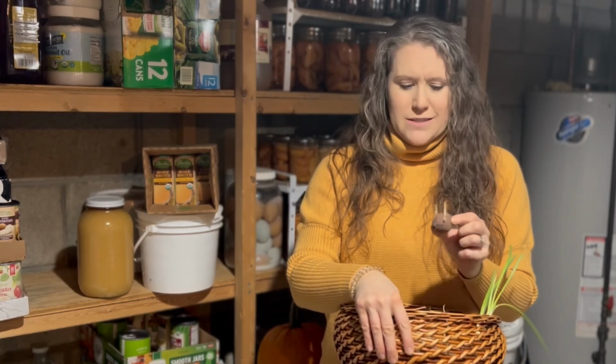Now, these are potatoes and onions that I grew this year, so they have been sitting down in my basement since the fall. Now, they are starting to sprout. These potatoes are starting to sprout, and I'm actually going to let these sprout because these are really tiny potatoes. They will work well as seed potatoes. So I'm letting them sprout so that I can plant them this spring.